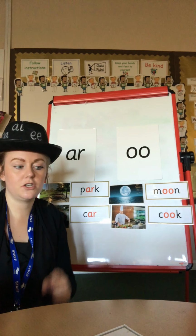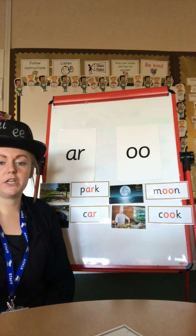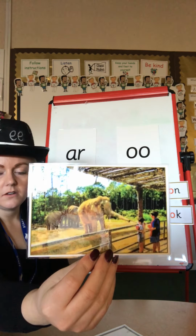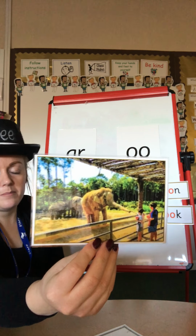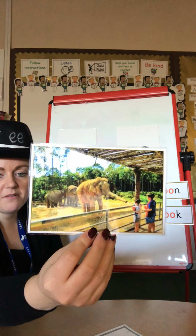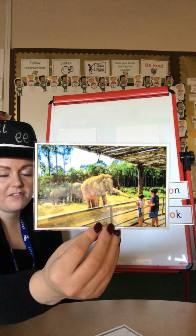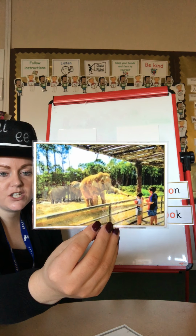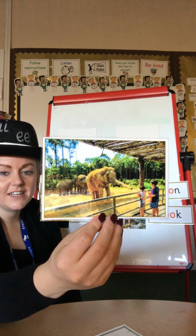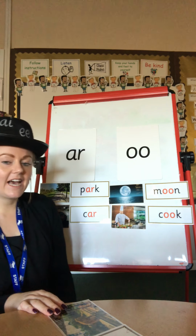And then I've got two more pictures left, two more. Right, let's see what you think this one might be. Ready? Oh, looks a lovely place to be. That looks an exciting place to be. There's some children there. What do you think they're doing? Yeah, they're feeding an elephant, aren't they? They're feeding an elephant. So where do you think they might be? At the zoo. Zoo has the oo sound in.